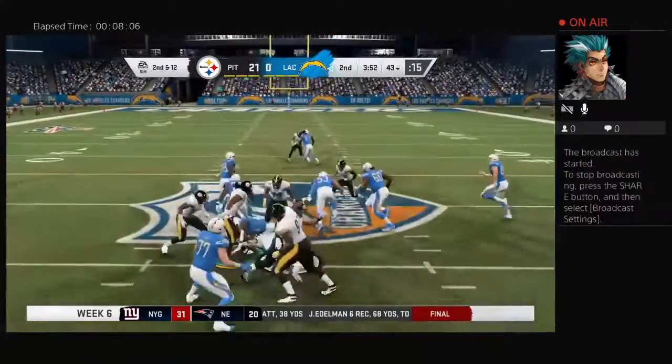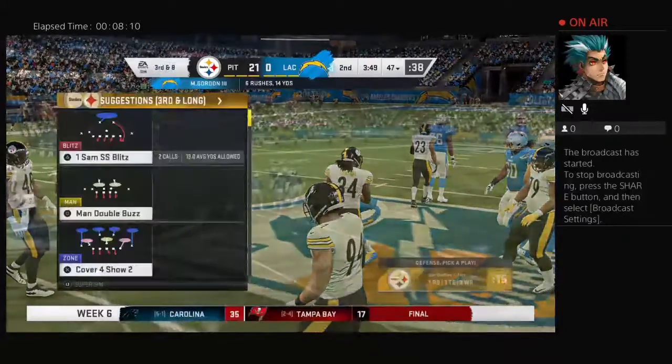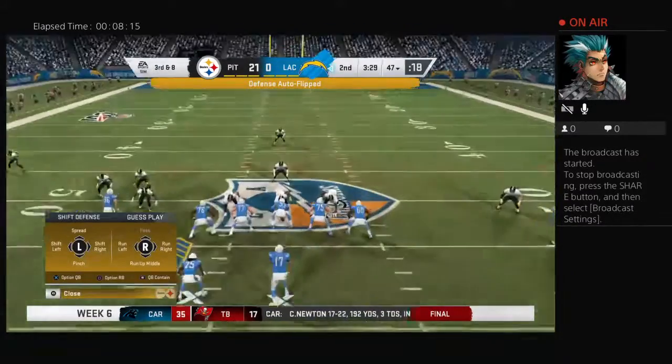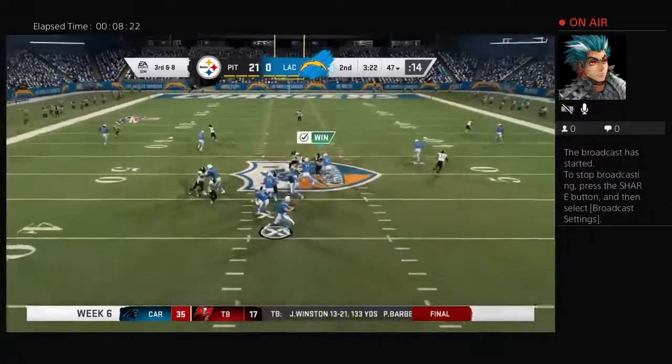On 2nd down, it's Gordon. 4 yards on the pickup there, and now they're left with a 3rd and 8. And that's one of the reasons you like to blitz even on run downs. It confuses the blocking assignments. It doesn't allow those offensive linemen to get up to the 2nd level. Rivers to throw it.